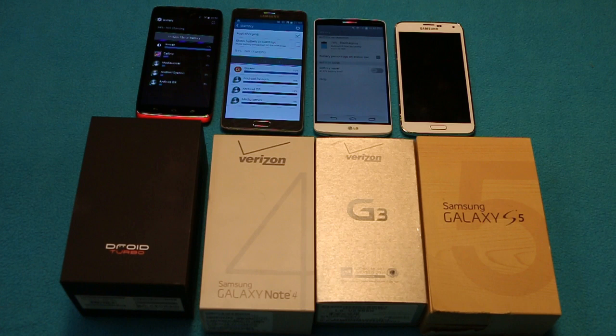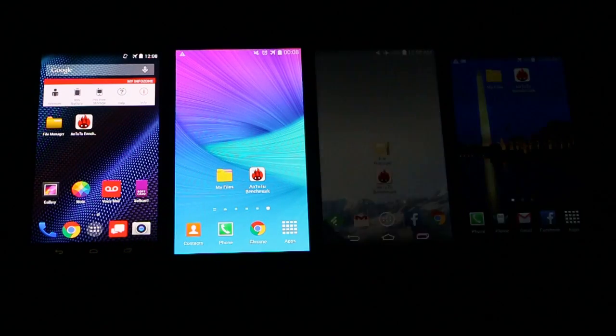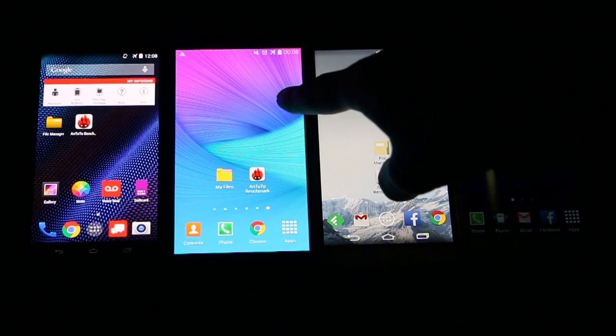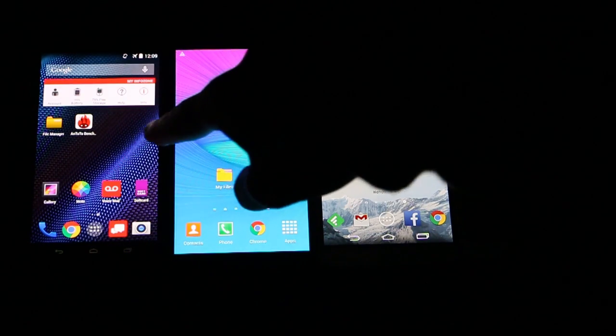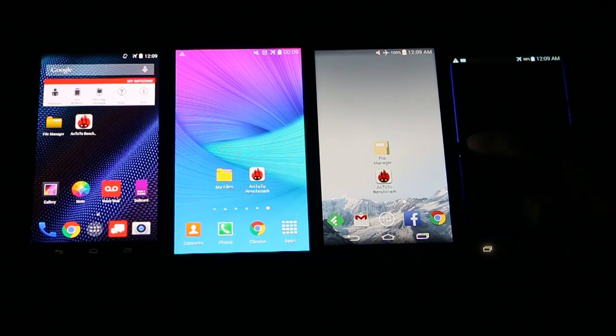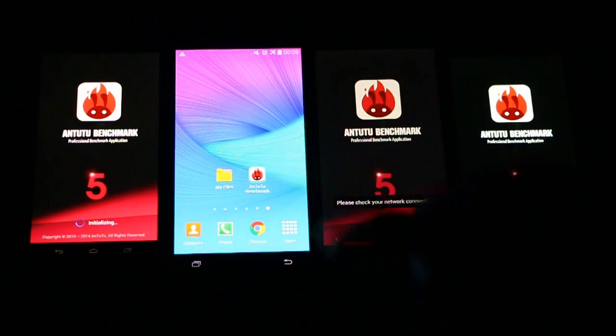So next I'm going to charge all four of them up and do a benchmark test to see which ones come out on top as far as speed. So let's go ahead and do the benchmark, and I turn the light off just in the room so that we can see the screens. And they're still in the same order here: Galaxy S5, LG G3, Note 4, and Droid Turbo. And I'm using an app called Antutu Benchmark. I'm not sure if that's pronounced correctly, but go ahead and start that up on all of them.